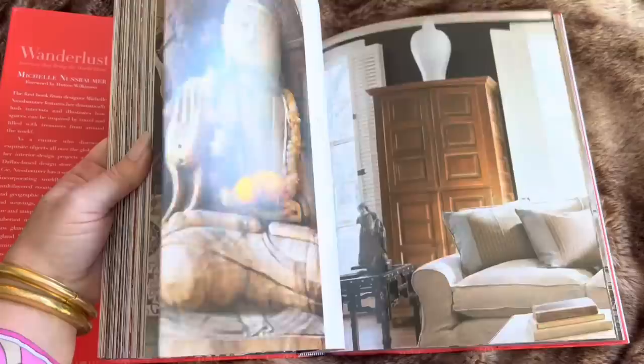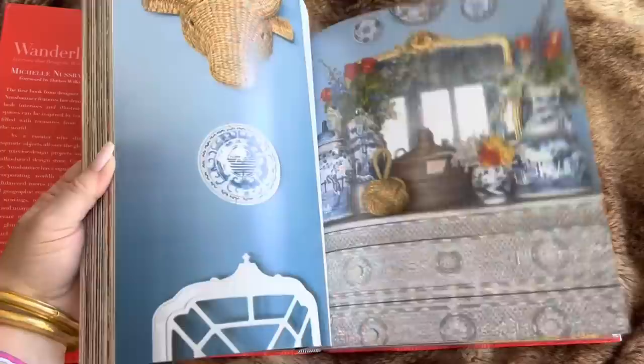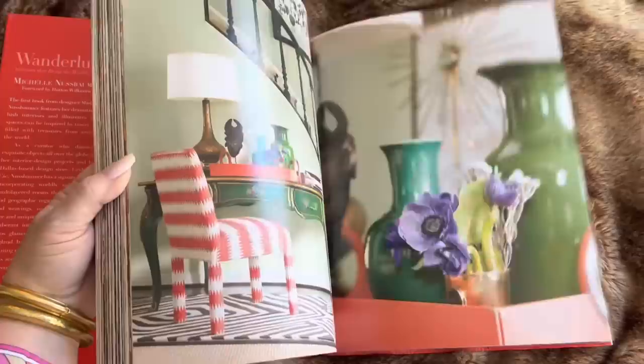Wanderlust, Interiors That Bring the World Home. Written by Michelle Nussbaumer. Foreword by Hutton Wilkinson. This book is 304 pages. It is published by Rizzoli, and it retails for $50.